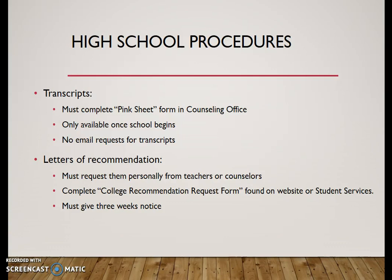Some colleges, not all four-year colleges, require a letter of recommendation. We encourage you to fill out a teacher request form for any teacher you're interested in writing on your behalf, as well as a counselor recommendation request form for any school that requires a counselor recommendation, and give your writer 3 weeks. We are going to give you more details on how to request a letter of recommendation, because you need to go into Naviance and request that the teacher send it via Naviance.